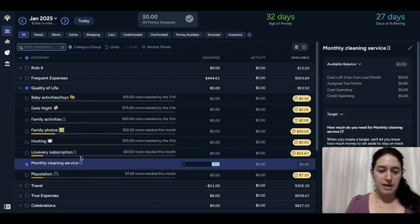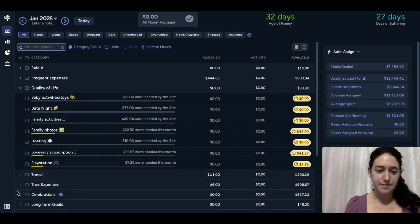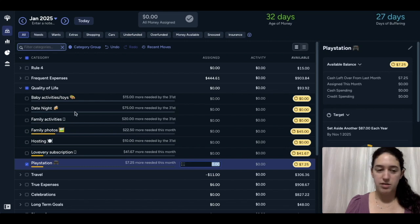Monthly cleaning service, I'm actually going to hide for now. I have not funded it since I created my YNAB about 4 months ago, so I think it's time to let this one go for a little bit. When I need it, I'll pull it back. All right, and then PlayStation subscription, that's good. So that's our quality of life.